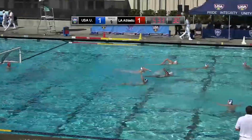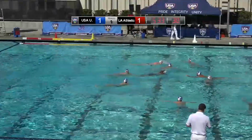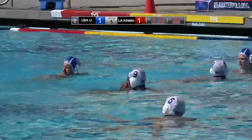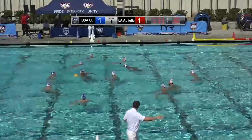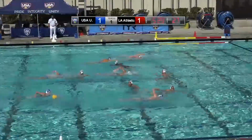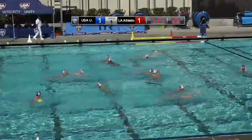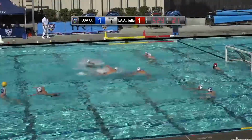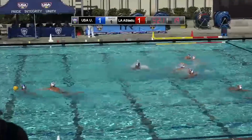I think the official there let Irving kind of slide inside and make it a little easier on himself. I don't think that was quite 5 meters when he let that thing go. Irving will take it, and so will the University squad as they've evened the game at 1.